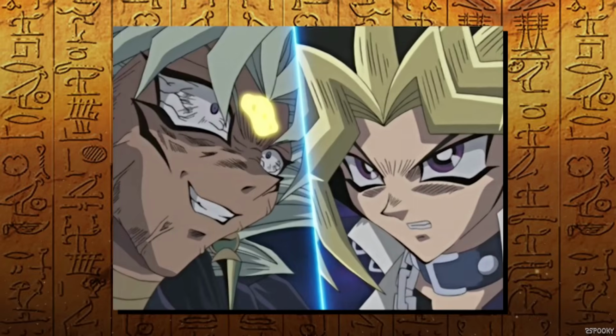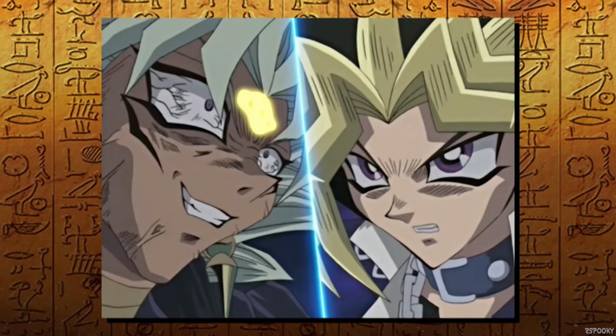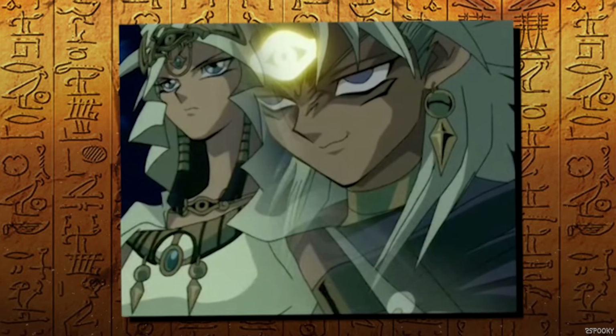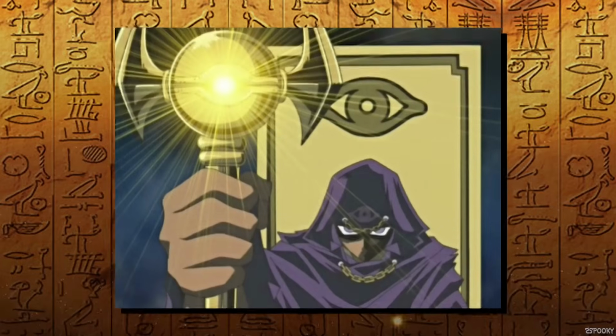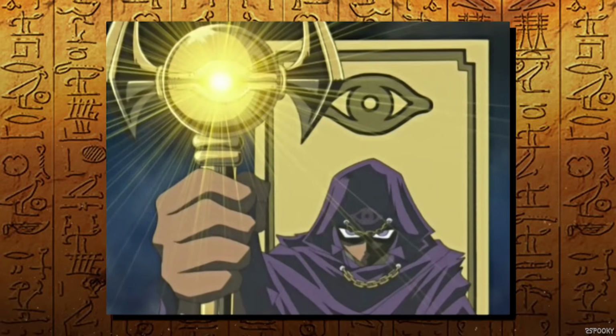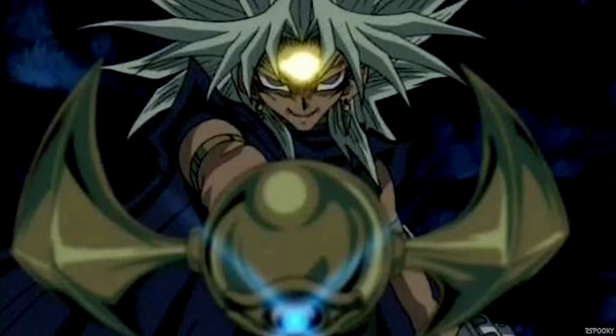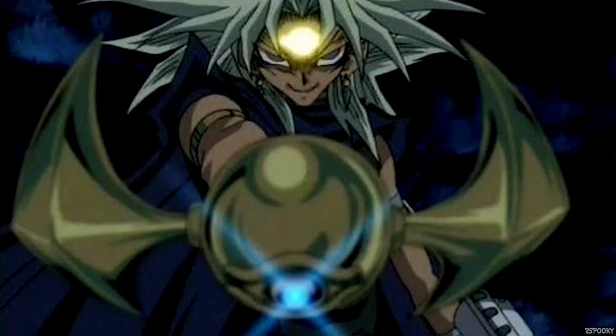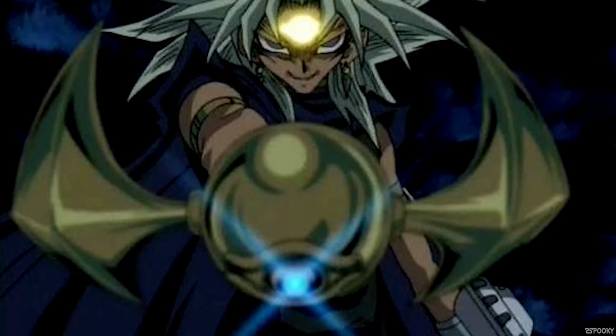The Millennium Rod does not work on those wielding other Millennium items, and it also doesn't work on those who are basically reincarnated individuals from ancient Egypt. The ancient magic of the rod is also pretty deadly, as we've seen that it can be used for a sort of telekinetic force, along with using it to literally just destroy things.